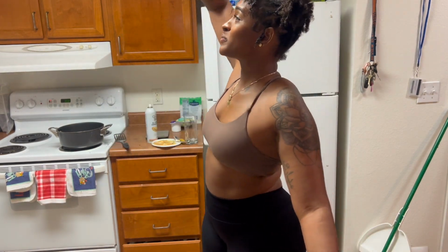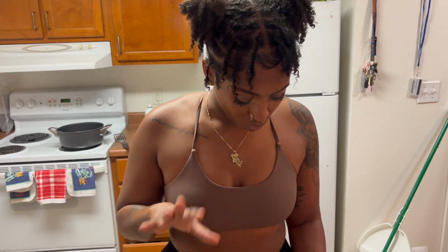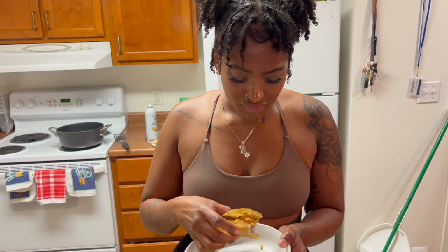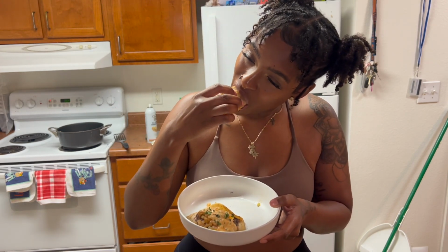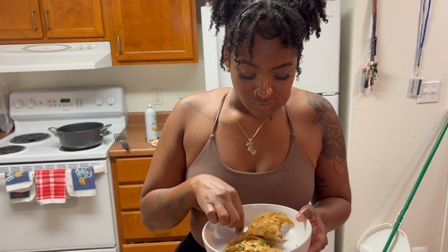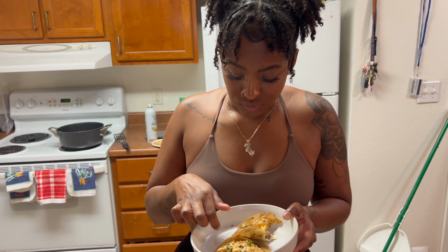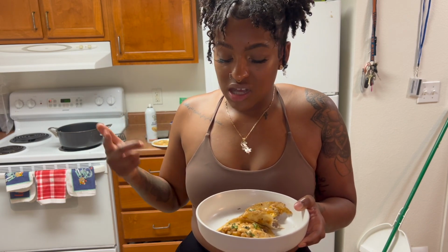Mm. Mm. This is my favorite, 10 out of 10. Oh my gosh. The creaminess from the American cheese. Huh. The sauce is smacking. The onions, 10 out of 10.